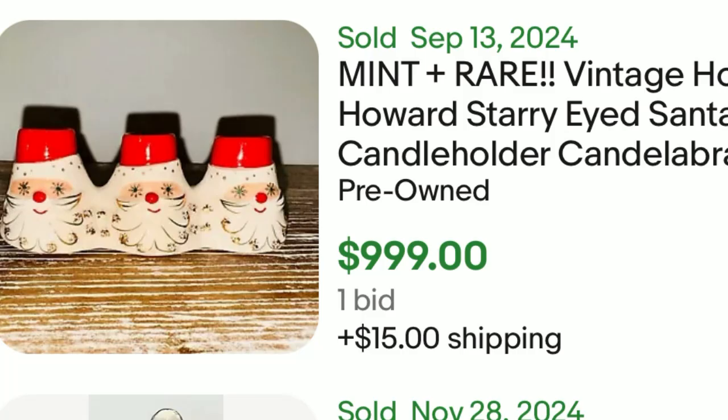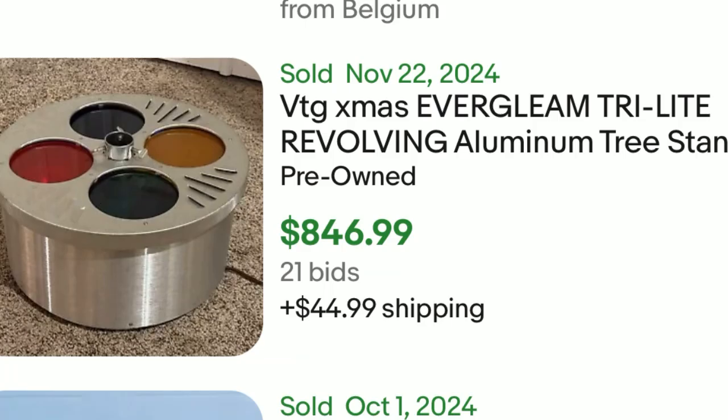Next, I've talked before in past videos about Evergleam aluminum Christmas trees, but I want to let you all know that it's not all about the Evergleam trees, even though you definitely want to pick up Evergleam trees if you can get them for affordable prices. But there's also another bolo related, and that is the tree stand. Such a strange little item, you see. I could see a thrift store might price this really cheap just because they don't even really know what it is. But this is an Evergleam tree stand, and these things sell for $846.99. So that is an incredible item should you be able to find it. Look for the trees, look for the stands.